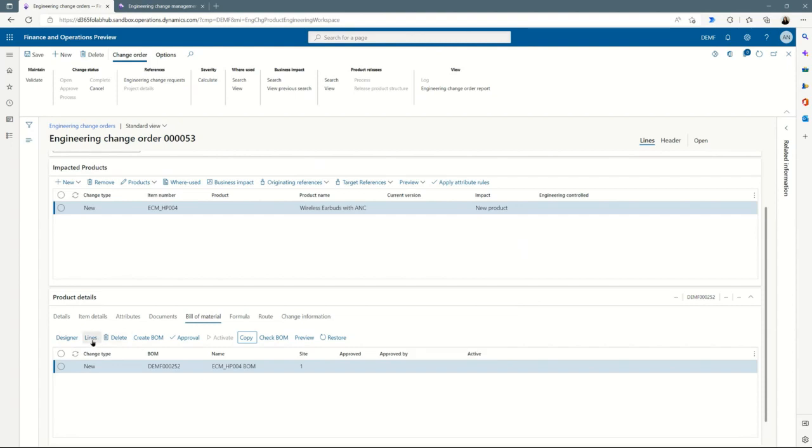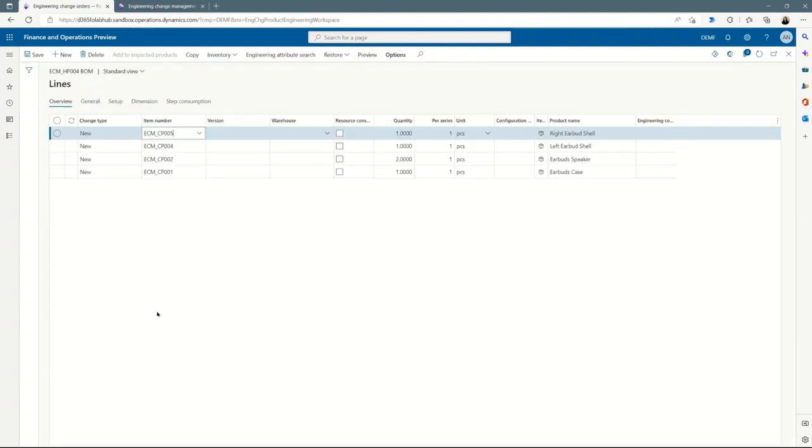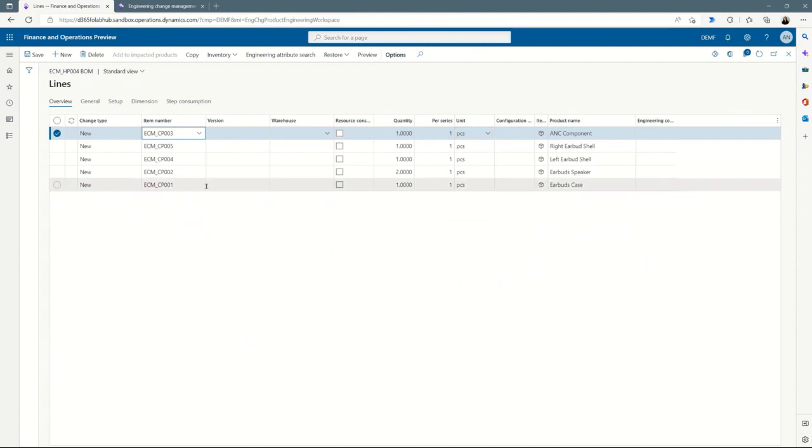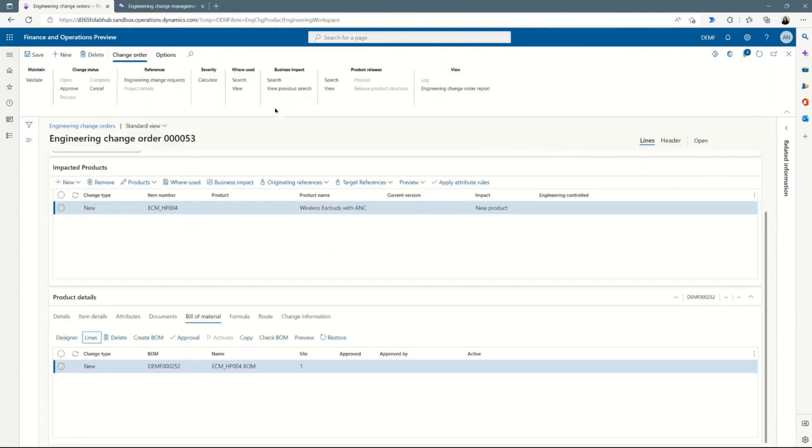Now we can go to the lines of my BOM and we can see that the BOM for my non-noise canceling earbuds was copied over. We've got the 4 components, and what we need to do now is add the component for noise cancellation, which is CP003. So I'll select that component, I'll fill out the quantity, and we notice over on the left that the change type is new. So all of these products are also going to be technically impacted because they're being added to a bill of materials. Once this all looks good to me, I'm going to close this and it will save the BOM for my new item.